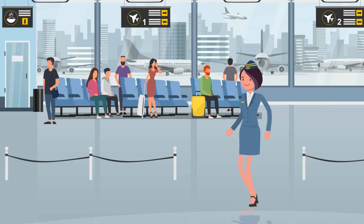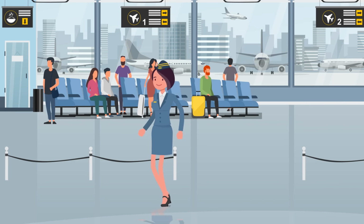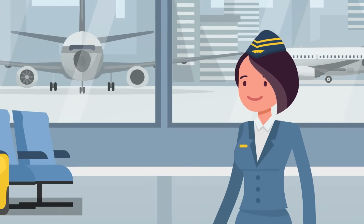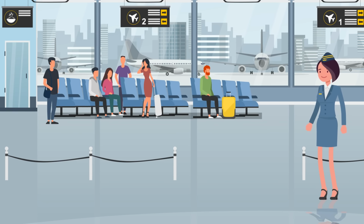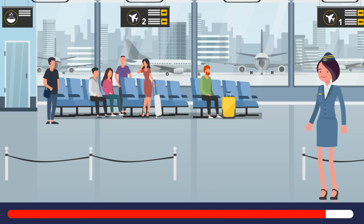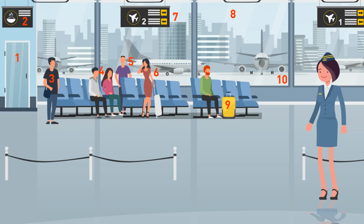Ashley walks to her flight gate and passes by this waiting area. But then the gate changes, so she has to walk through that place once again. Ashley spots 10 differences. Can you see them too? Here they are.